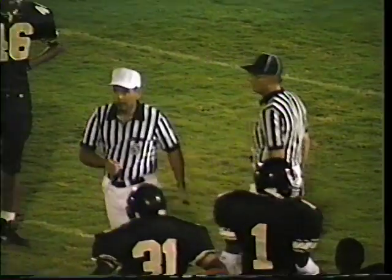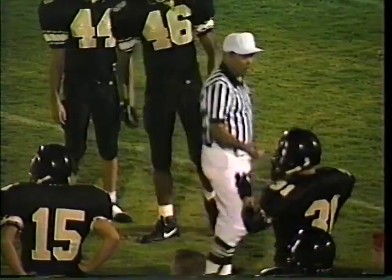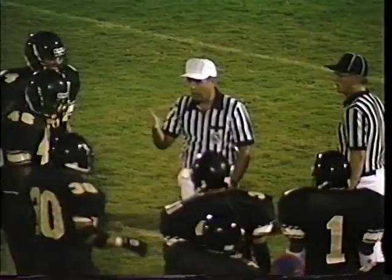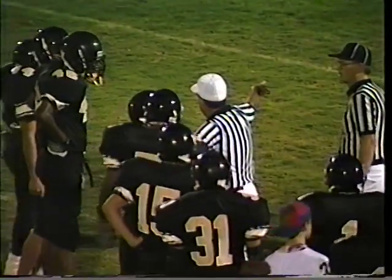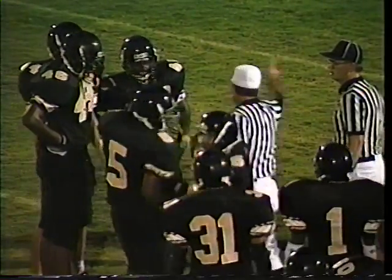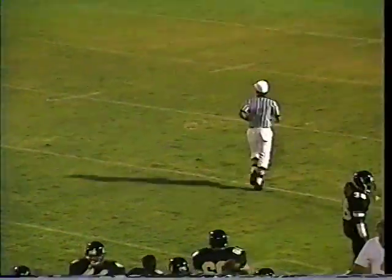Wait, we might actually have a penalty here on Buchholz. Let's see what we got. Clip. That must have called Brown for hitting him from behind. They called Brown for a clip. I don't know if that's really the correct call. Otherwise, that would have been fine. There's nothing wrong with that play, unless he hits him in the back. Apparently, the refs are saying that Buchholz will get the ball back.